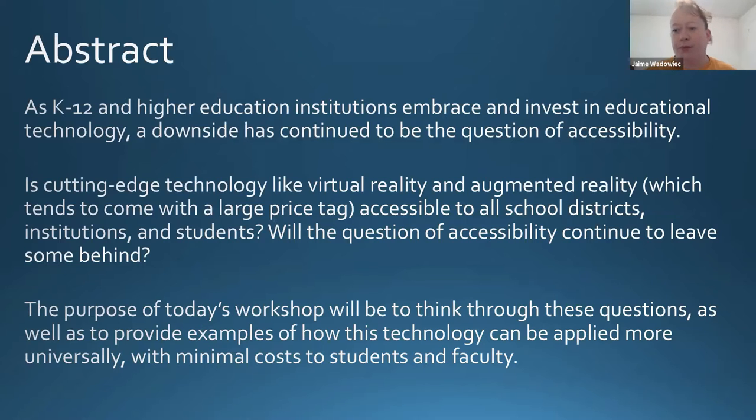So I'll just provide a brief overview of the abstract and the organization of today's discussion. Of course, as K through 12 and higher educational institutions embrace and invest in educational technology, a continued downside, or maybe question, that has been a part of that initiative is the question of access. Are we, as we embrace this new technology, leaving any students behind, any institutions behind, any faculty members behind? So what I'd like to do today is think through some of those questions and then provide a couple of examples towards the end of the talk of how some of this technology can be applied more universally with minimal costs to students and to faculty.